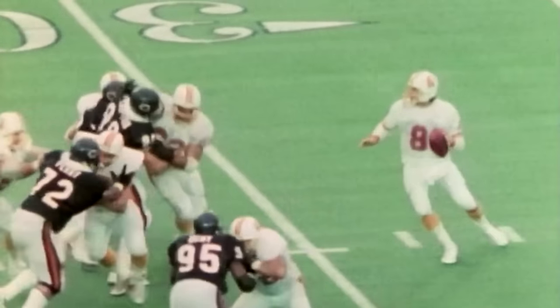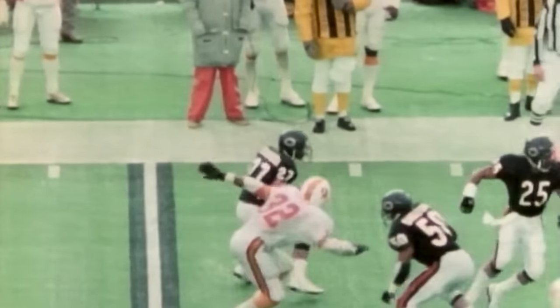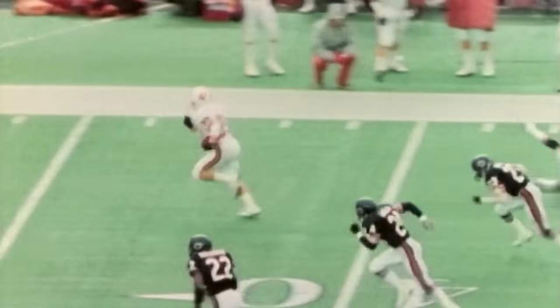Young ducks in under his center, takes the snap. He's straight back. He looks to throw. Now, intercepted by Todd Bell. Bell laterals it over now to Richardson, laterals to Bell. And it's taken by Tampa Bay down the right sideline. Ben Cleveland's going to go all the way for the touchdown.